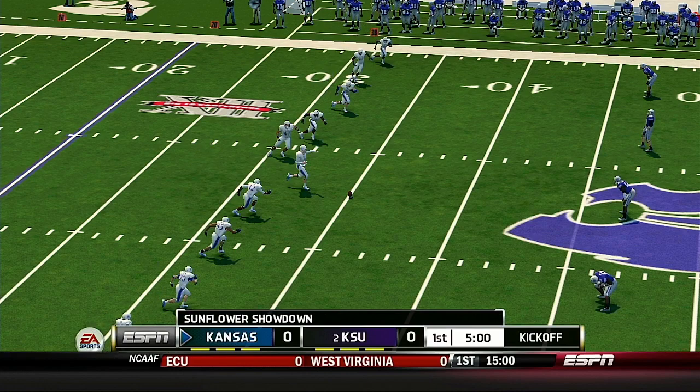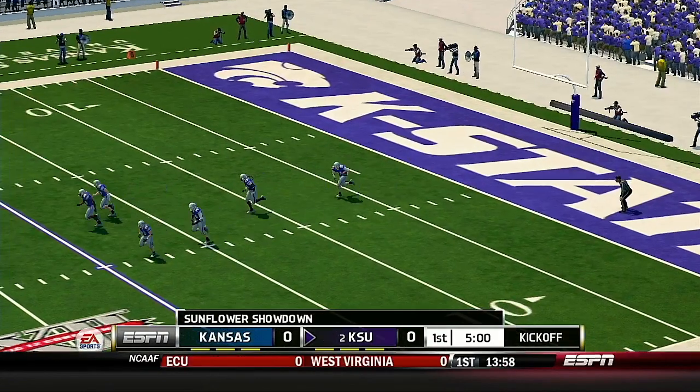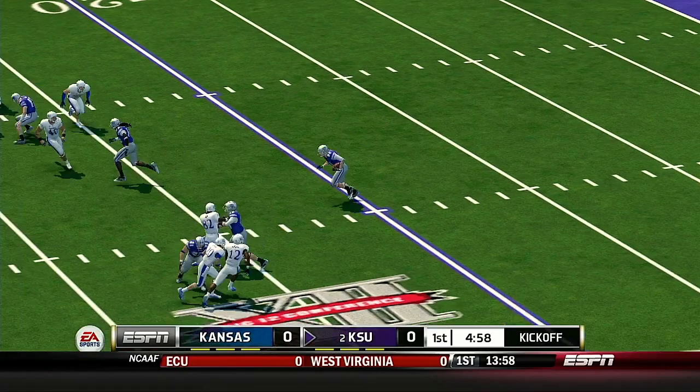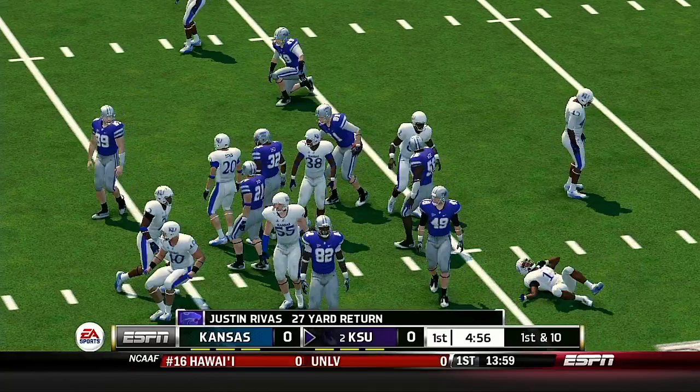Is lined up to kick the ball off first, and we are ready to go. He'll return it from the 4-yard line. Oh, he got nailed on that one.